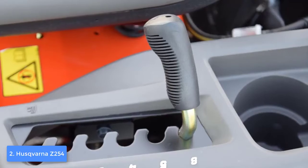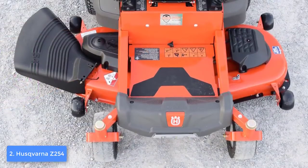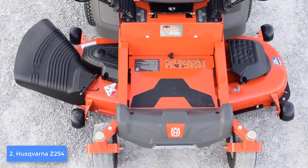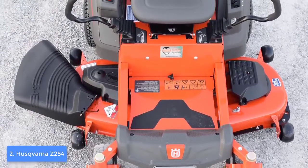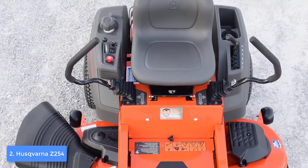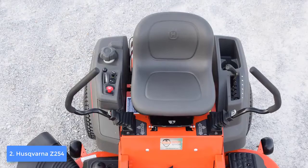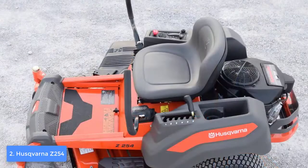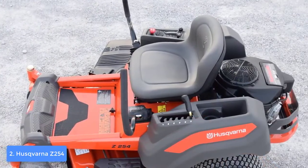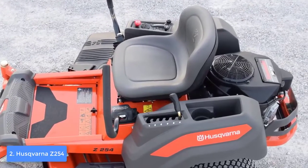Now, let's talk about the features. The Z254 has 3 cutting methods, such as rear and side bagging, as well as mulching, but it is also capable of discharging, for your ultimate pleasure. Moreover, the speed is maybe the best thing that this mower has. Or to be more precise, it can mow at up to 6.5 miles per hour, while its blades run at 18,500 FPM, which is insanely good.